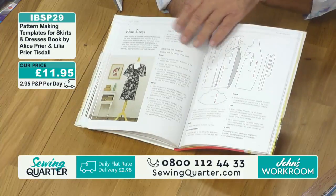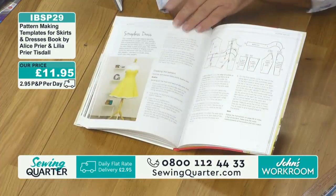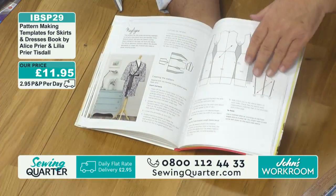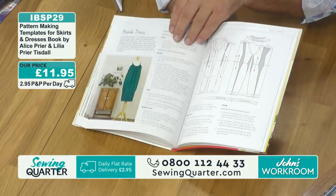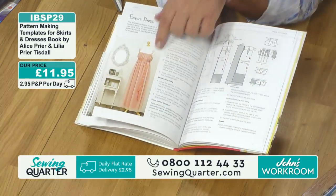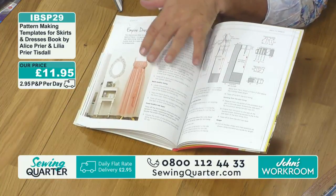And then... Oh, the wrap dress, that's gorgeous. We'll do that one day. One shoulder dress. Little strapless party dress. Slip. Now, where's the... There was a ball gown in here, wasn't there? Halter neck dress. Bubble dress. Look, empire... Oh, empire. Now, empire's very flattering if you've got an apple body or you don't like your tummy, but you've got nice boobs.